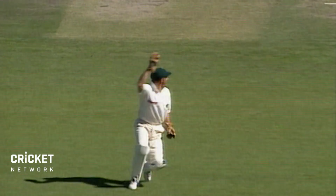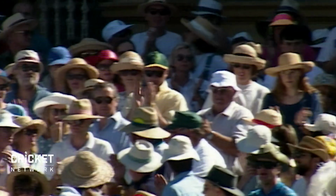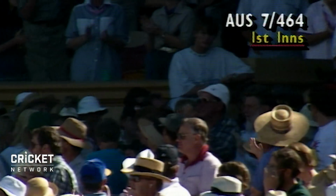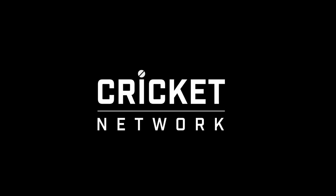Now the crowd is standing up and giving him a big applause. That's not going to please Waugh too much. That's a great ovation for Steve Waugh. Going for 464.